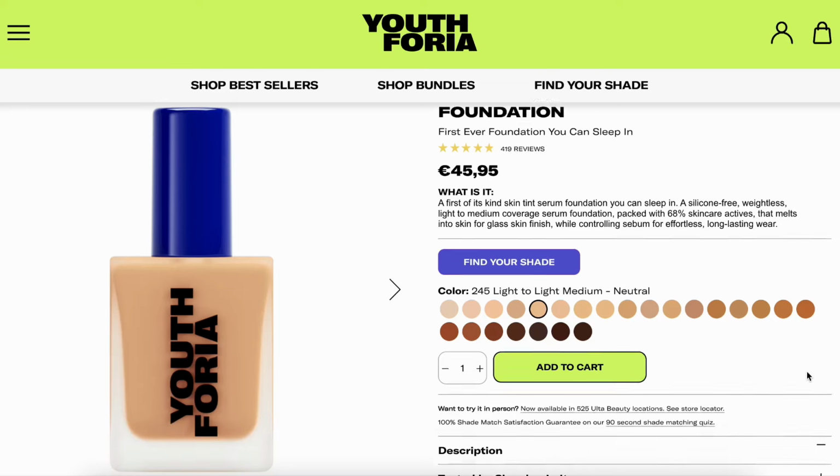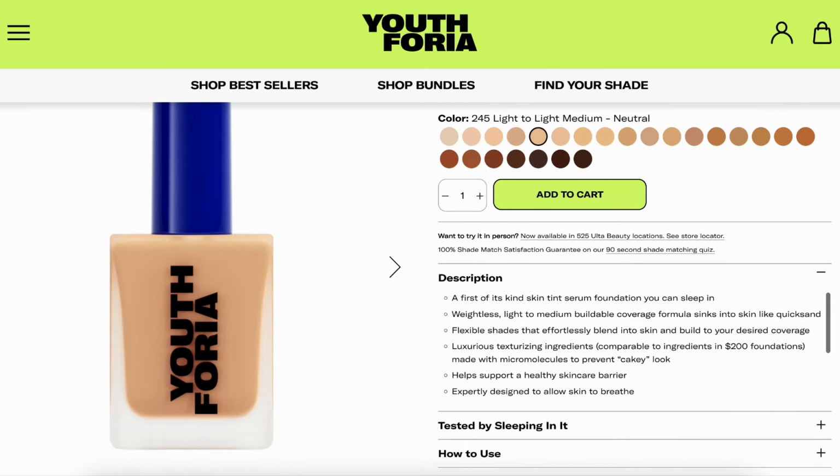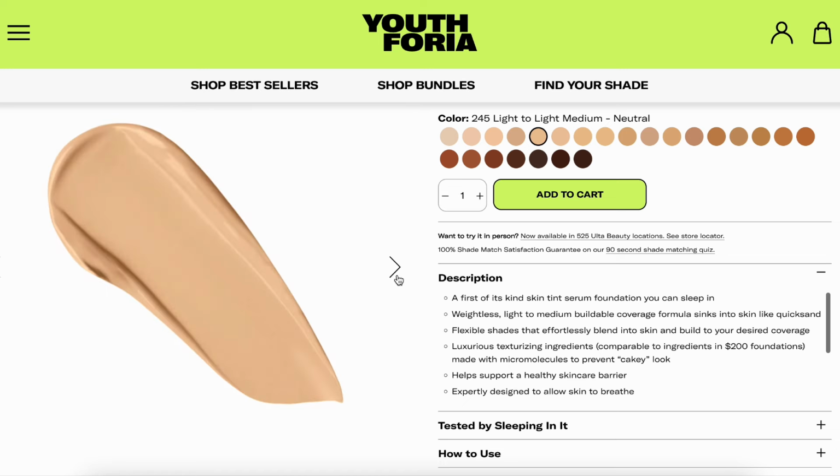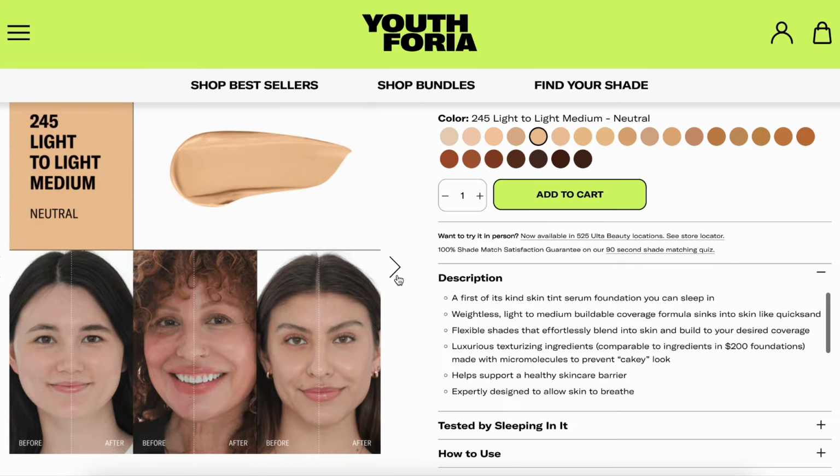Okay, now I need a little bit extra. It means I need to cover my discoloration and pigmentation. Today I'm gonna try something new to me, and this is the brand Euphoria. This foundation is made with 68 skin ingredients, and it's plant-based, perfect for a natural glowing finish. Let me apply, let me try this.